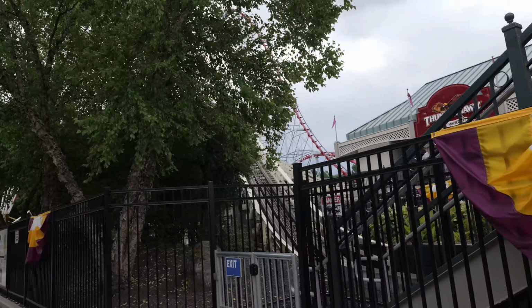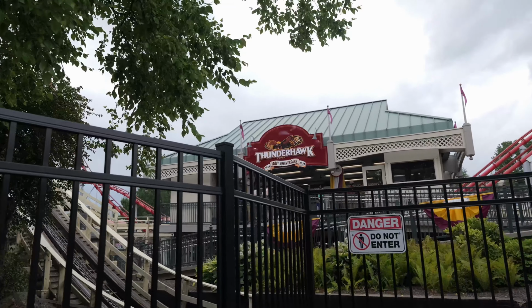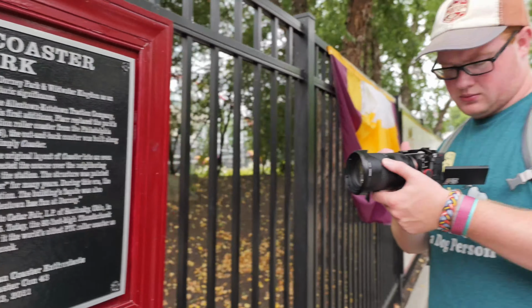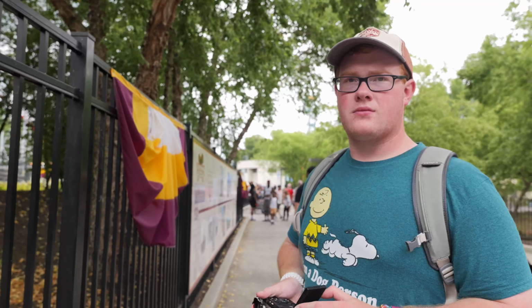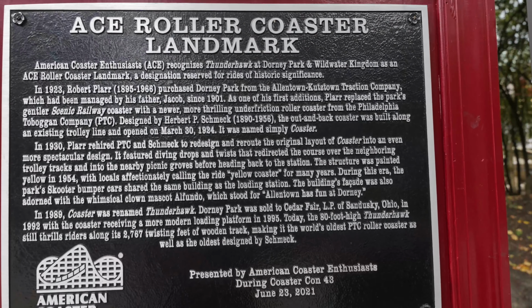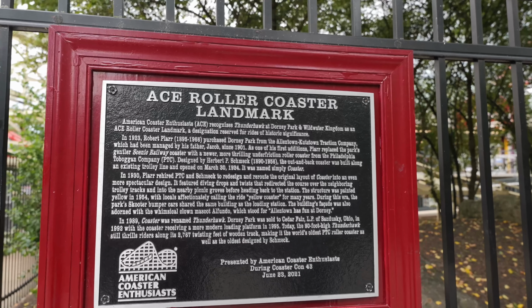There goes the lift hill. That's a whole lot of new wood right there. It's looking fresh. Fresh to death. Very nice. Jason, what was the name of that dude that we met who received the big thing? That's Tom Rebby. He's the owner. Tom what? Tom Rebby, the owner of PTC.